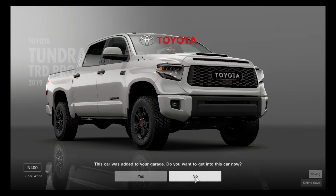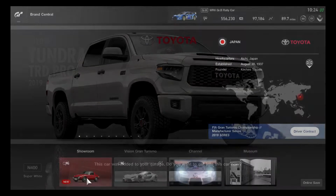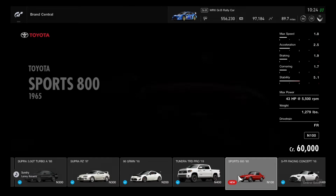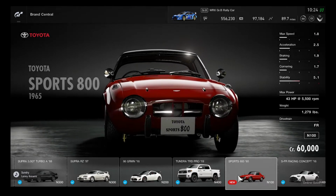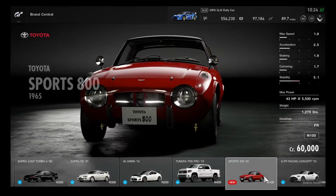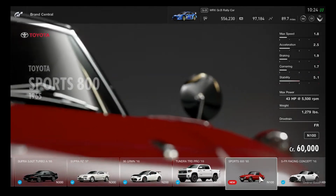So it looks like I might be able to try it out later on, and then let's just go in and grab the fourth vehicle. This is going to be given a good 60,000 credits for an N100 classic Japanese K car.